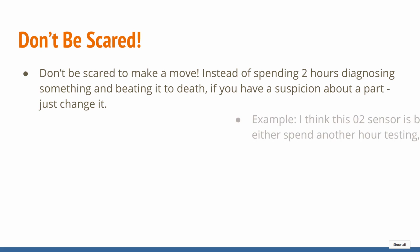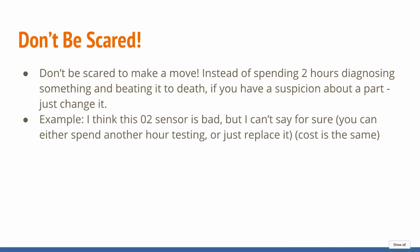All right? Here's an example. So I'm diagnosing a runnability problem. I think this O2 sensor is bad, but I can't say for sure. I think it's bad, but I'm not 100% positive. So you could either spend another hour hooking up meter leads and doing this and this and that and testing it, or just get another sensor and replace it. If you figure it out, the cost is probably about the same, isn't it? For your shop to pay you another hour to diagnose it, or just grabbing a sensor, popping it on.